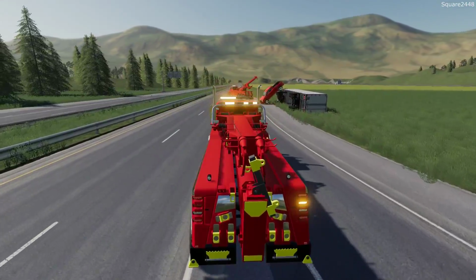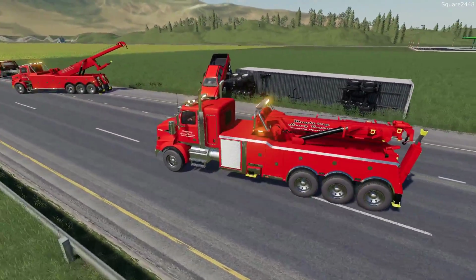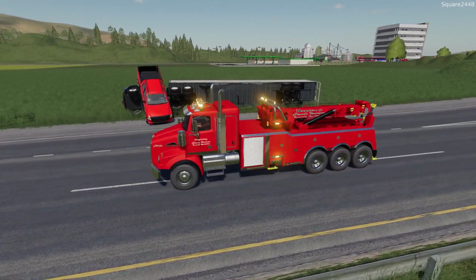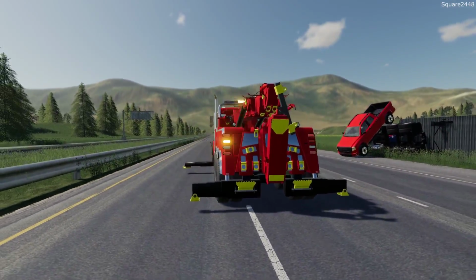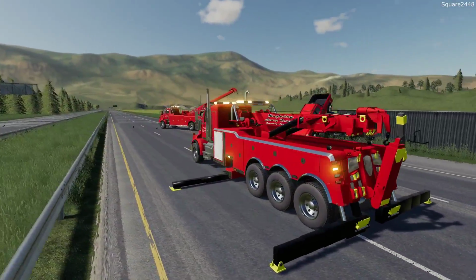This is where these trucks really do make the money and really do pay for themselves. I mean, rollover recoveries like these are pretty pricey, and you do need heavy equipment like this, or else they are pretty hard to do. We'll get the stabilizers out. I mean, first big call for the rotator.